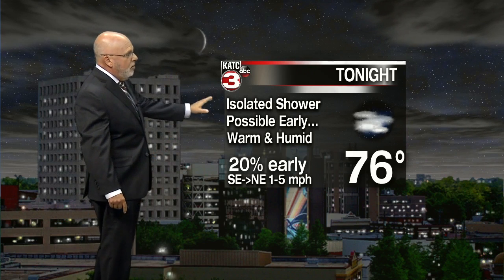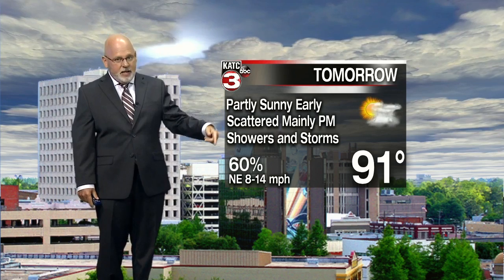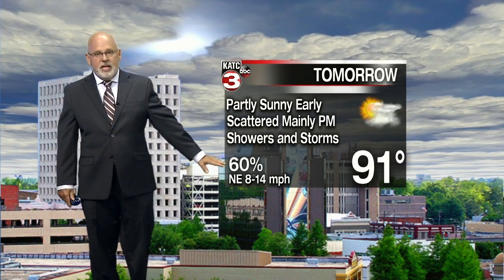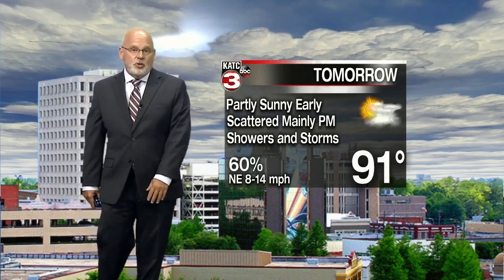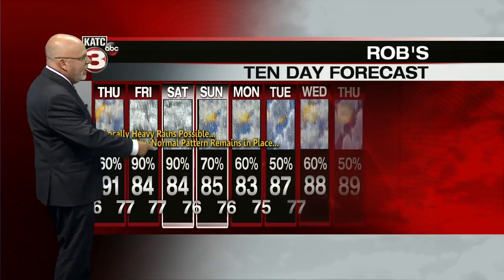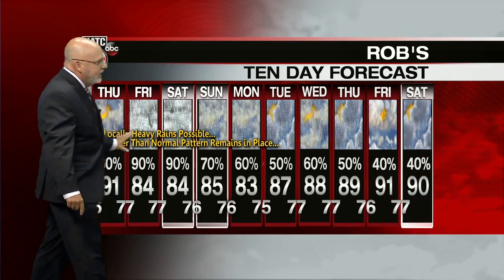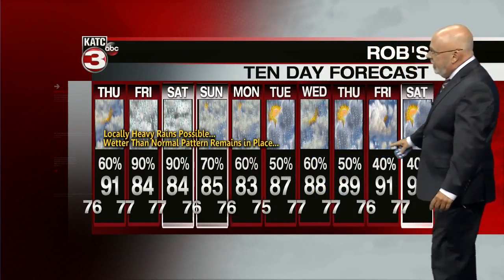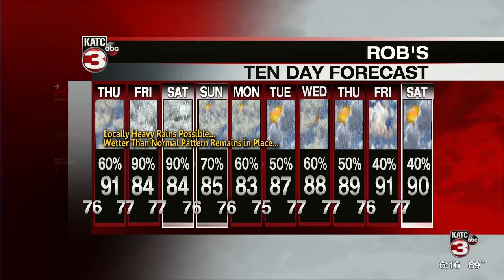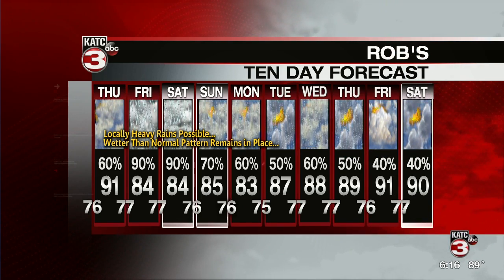So an isolated shower or two or thunderstorm early, but most of us quiet. 76 the low, 91 the high tomorrow. Partly sunny early, but it clouds up with the risk of storms for the afternoon, increasing to about 60% or so. And we're going to start to see a northeast breeze tomorrow. That continues into Friday with on and off showers and storms and the threat of some locally heavy rains possible. And it stays wet with deep moisture in place as we go throughout the week and into possibly even next weekend as well. So a change in the pattern, and the change to stay with us, and it's going to be on the wet side for the days to come.